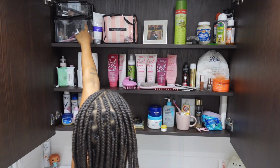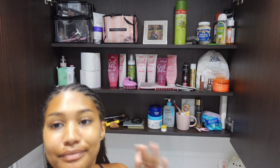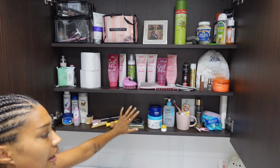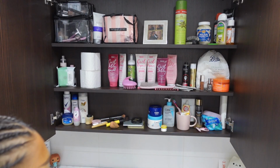This is makeup, nail stuff, toilet rolls, deodorant and lotions. And then I went on holiday recently, and so I only took this amount of makeup. So I've just put that here just because it's my quick go-to makeup at the moment. Then I've got my skincare, toothbrush, sanitary pads, and that's it really.